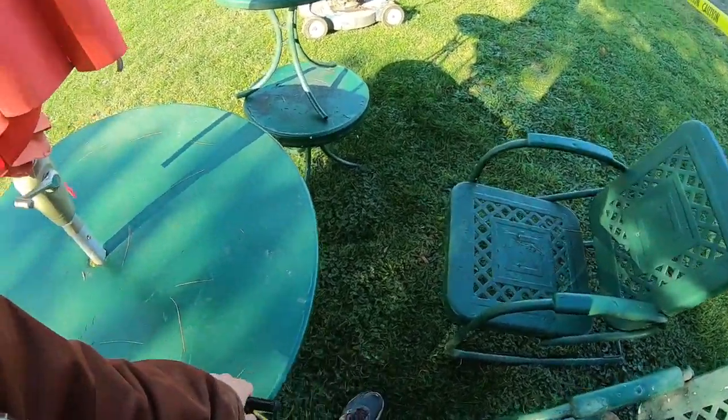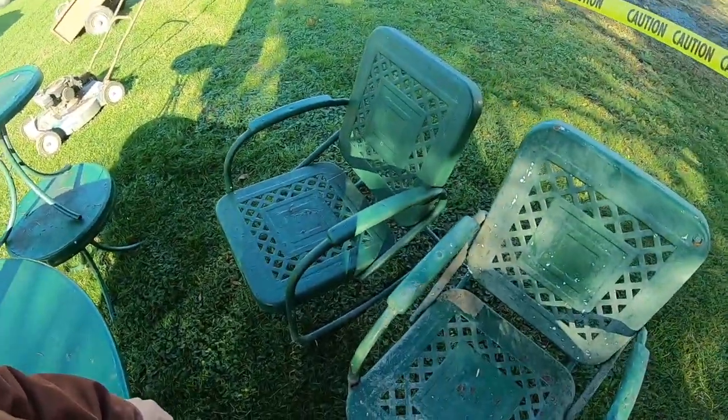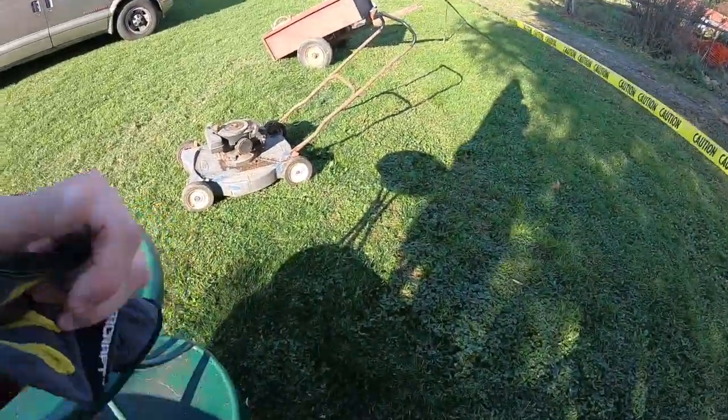If it went with it, yeah, look at the legs. The legs are so different. I don't think so. But I'll do all right. I just have to move it. And I got 2 big piles going.